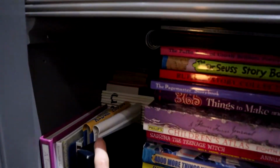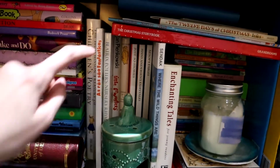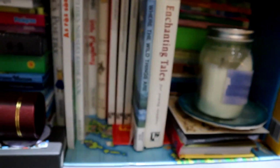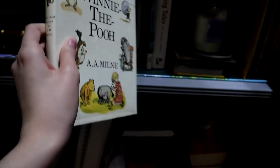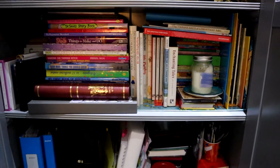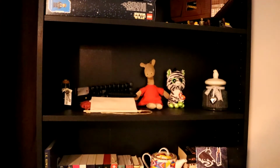Just some highlights. I've got my full collection of the Mr. Men books back there. Some of my Portuguese books are here. Just So Stories, my Winnie the Pooh, which is currently upside down. And that's about it.